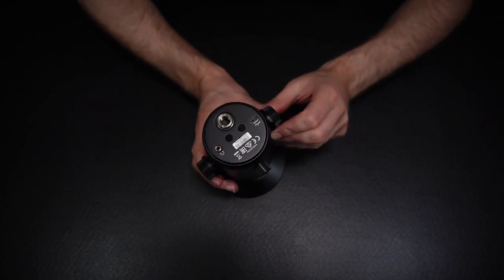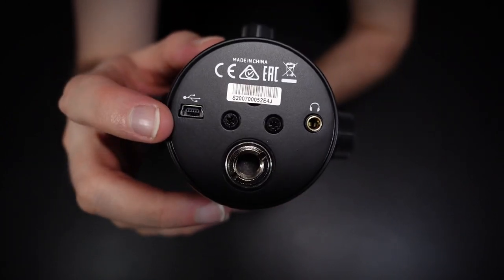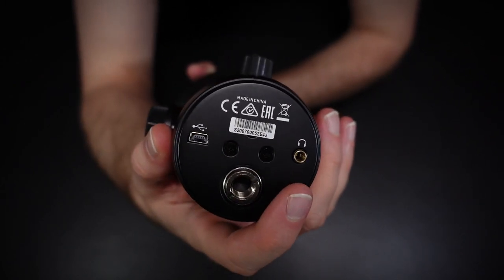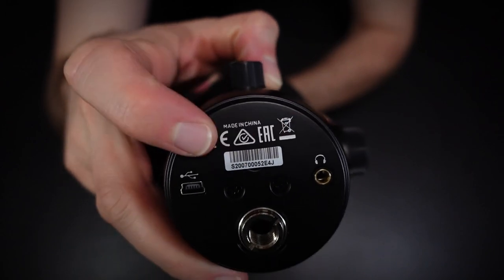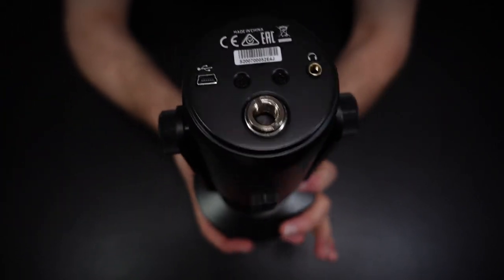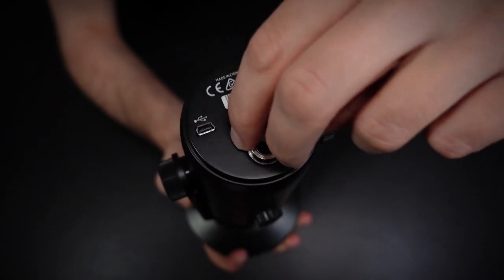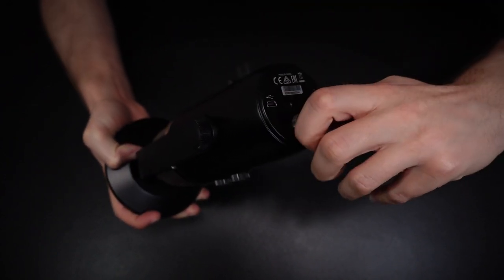But while we have it upside down here, we can take a look at our connectivity and things like that. So here's our mini USB connector. Here's our headphone jack, which provides real-time zero latency monitoring, as well as presumably output from the PC. We've got our little barcode and serial number and some certifications there. And of course, we've got our mount here for sticking it on a microphone stand, a shock mount, what have you, if you don't want to use the included stand. It also comes with an adapter, it would seem. A little threaded adapter.